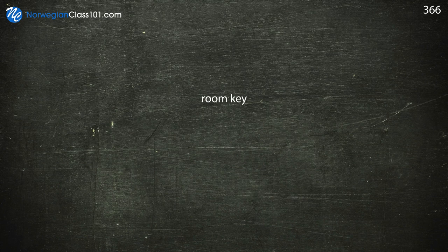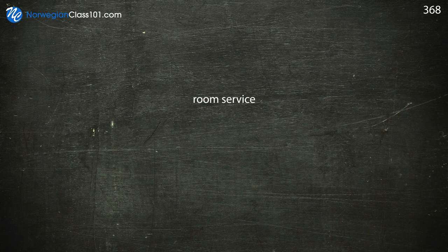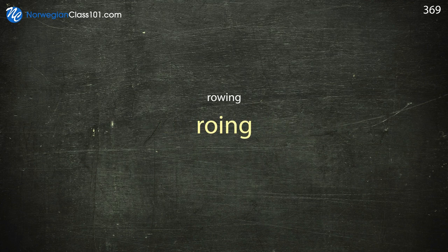Room key. Romnøkkel. Room number. Romnummer. Room service. Rombetjening. Rowing. Rugby. Rumba.